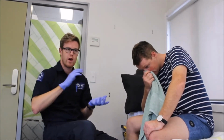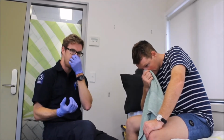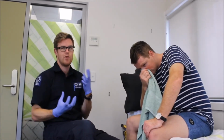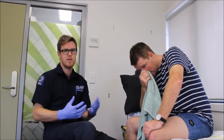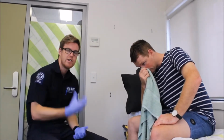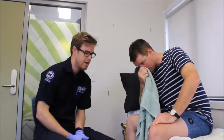At the moment, you want to try and gauge what level of epistaxis this is. So what I've instructed Zach to do is place firm pressure on the fleshy part of his nose, and we're going to hold that there for about 15 minutes to see if we're going to have any cessation. If not, then we're going to move forward into some more treatment options. Another good idea is to get him to lean forward, and also with an emesis carton to spit out any blood, because we don't want him to swallow it, because it can make you feel quite nauseous and unwell.